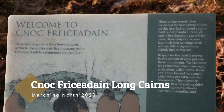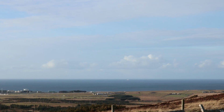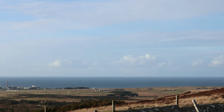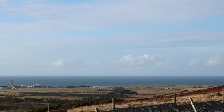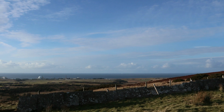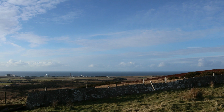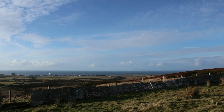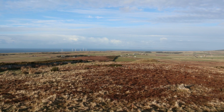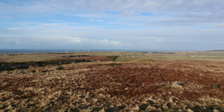Cnoc Freiceadain Long Cairns, a pair of large Neolithic burial monuments dominating the local landscape. The two long-horned burial cairns, set at right angles to each other, sit on the skyline at Cnoc Freiceadain, looming large over the surrounding rural Caithness landscape. They likely date to about 5,500 years ago, but may have been altered or reused over many years.